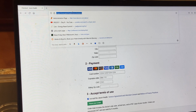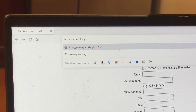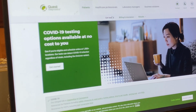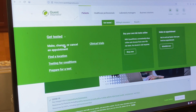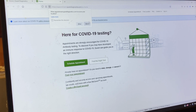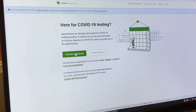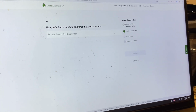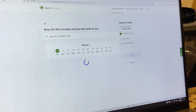So then the next step is you're going to go to www.questdiagnostics.com. And then you're going to say get tested. And then you're going to say make, change, or cancel an appointment. And then you're just going to say schedule appointment. And then you're just going to say all other tests. And then you're going to put in your address. So put in the zip code there.